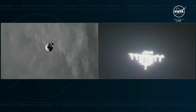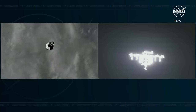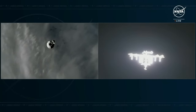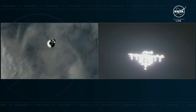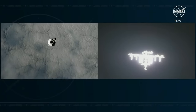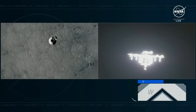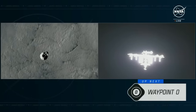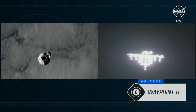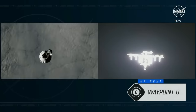Waypoint zero is 400 meters below the space station, and this is one of the first checkpoints where the vehicle can hold or continue if all of its systems check out. And if for some reason, in the very highly unlikely situation, we were to lose control of Dragon, it would be at least four orbits and about 6 hours before it would move inside the keep out sphere, which would allow the team on the ground to work that issue. But again, we are not tracking anything like that.